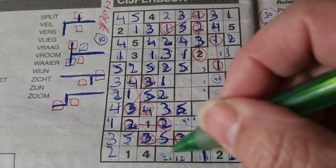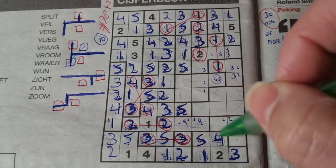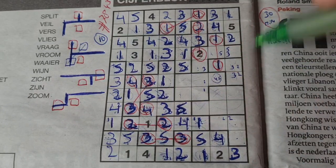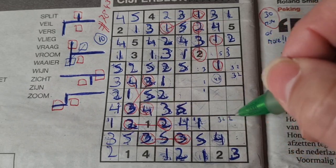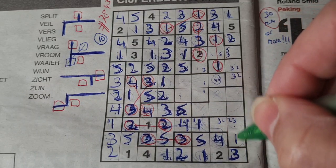1 and a 2, we have a 1 now, so no 1 there. 1 should be here, and the 2 goes there. 1 and a 4, we have a 4 now, so no 4 there. 4 should be here, and the 1 goes there. This box can be 3, so the 3 goes together with the 2 as a pair. So 1 digit left in this triple box for number 1.